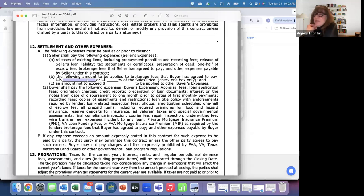Okay. So they submit their offer, and they've got a 3% buyer's rep, and they're trying to get that extra percentage back to make them whole, right? So the buyer doesn't have to come out of pocket to pay the buyer's agent. They want to try to get that from the seller still.